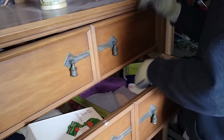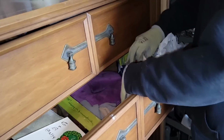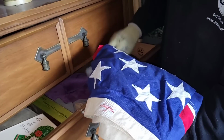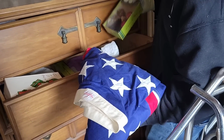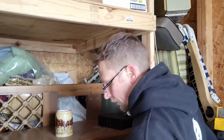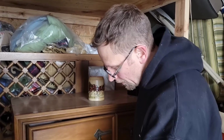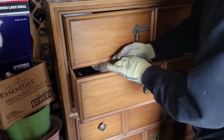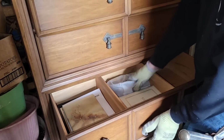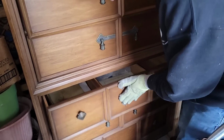Little hearing aids. I guess if you're 90 years old, you probably need a little Miracle Ear. Oh, there's the veteran flag. Christmas stuff. So maybe the lady's husband was a war veteran. He might have passed away. He gave her the flag. Photos.